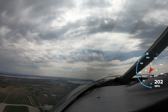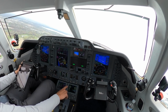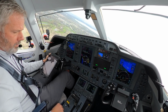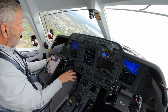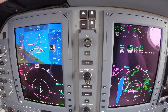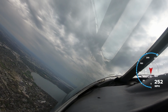Premier Zero Golf Mike, turn left direct weights, contact departure, good day. Left turn direct weights, going to departure, Zero Golf Mike, good day. Warrior 59er, come back. Departure, Premier 390 Golf Mike, 2200, climb into 5000. Premier 390 Golf Mike, Madison departure, contact, climb maintain 7000. 7000, Zero Golf Mike.